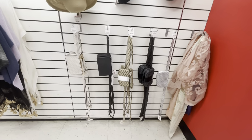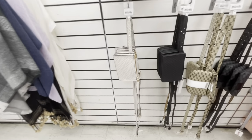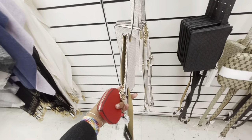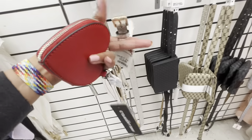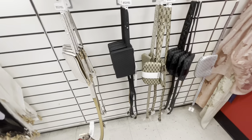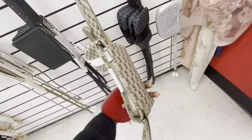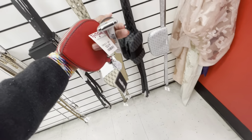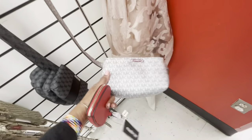I found some cute belt bags. These are all Michael Kors. They have the vanilla. Let's check the price out. $25. They have the black. I like this one with the white. Let's see the price. This one is also $25. The black and the silver. You see, I have my purse.